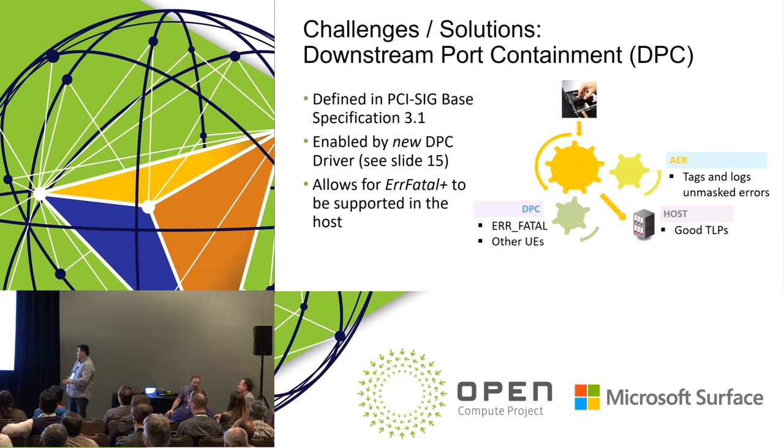What is downstream port containment? It's really a new thing. It got put into the spec in 3.1. Not a lot of people in the standards really kind of picked it up. So it exists, but hasn't really been implemented until now. So the switch fully supports this feature. It allows us to not only contain an error, but it allows us to send that error information through AER and let the host know.